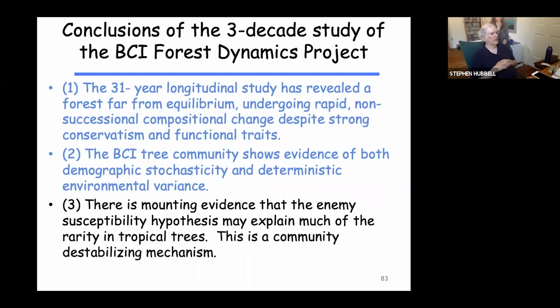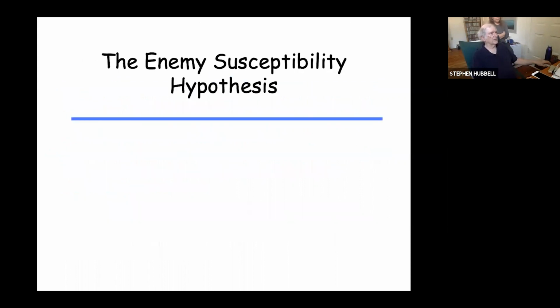Well, this is where we come to the end of the talk and the idea of the enemy susceptibility hypothesis, for which we think we have mounting evidence. And the importance of this is that this is not a regulatory mechanism. This is a destabilizing mechanism because you are killing rare species, not promoting them. They don't have an advantage. So what is this hypothesis?